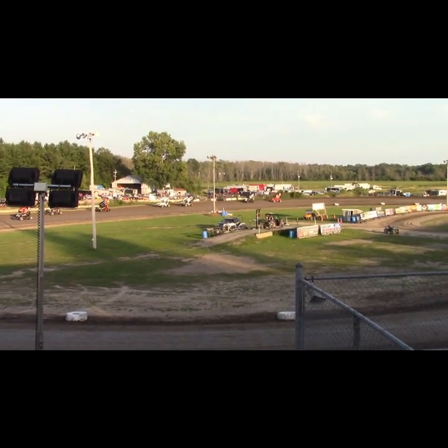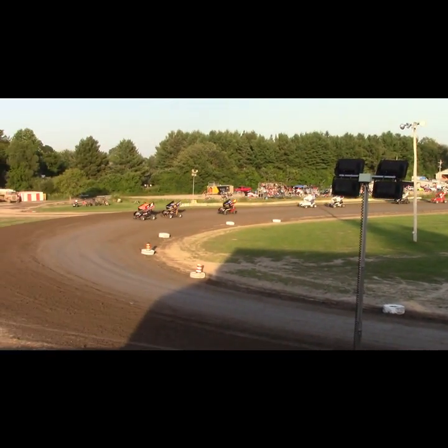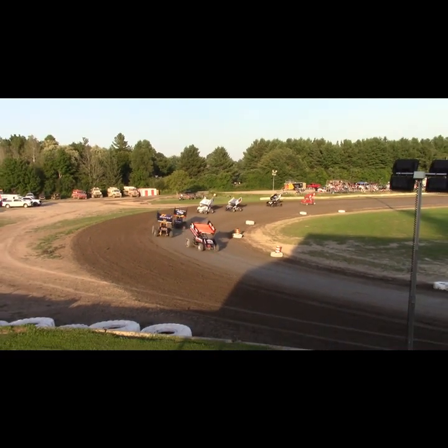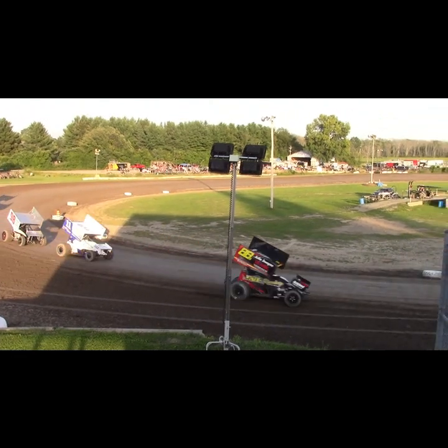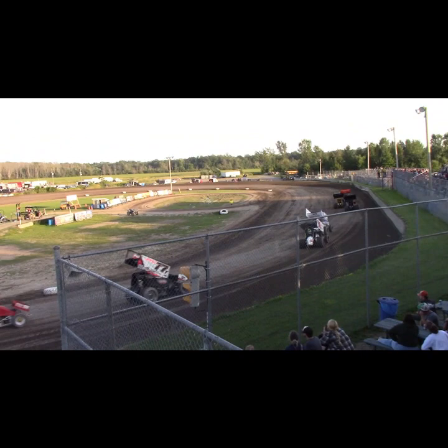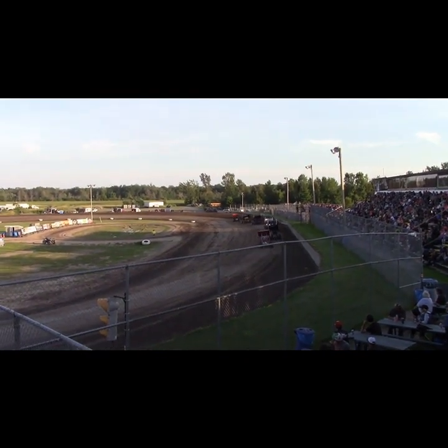Once again, they'll get the white flag as they come by through here. They cannot pass until they've hit the orange pylon here on the front straightaway. Actually, they can't hit the pylon. They have to go between the wall and the pylon. They cannot go track side of the pylon. The infield side, they must, as they go through there right now, that's where they have to go.